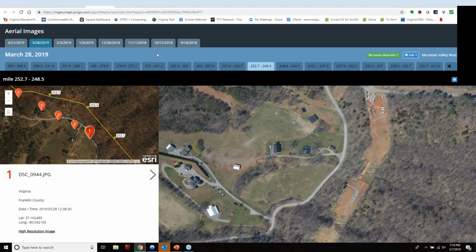So that's an aerial image app, and that can take you, some of these, most all of them are from Franklin County to Peters Mountain. This January 3rd flight is West Virginia, from Peters Mountain up to past Summers. I think it went four counties in West Virginia on that flight.